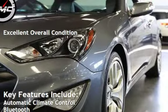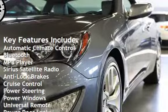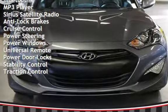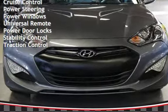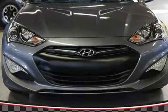Key features include automatic climate control, Bluetooth, MP3 player, Sirius satellite radio, anti-lock brakes, cruise control, power steering, power windows, universal remote, power door locks, stability control, and traction control.